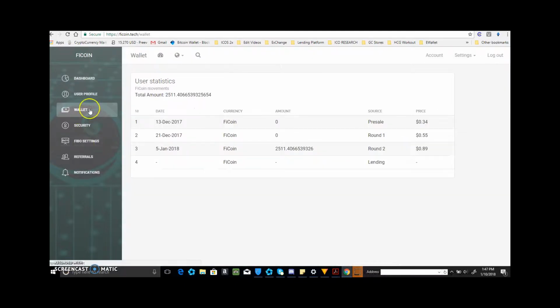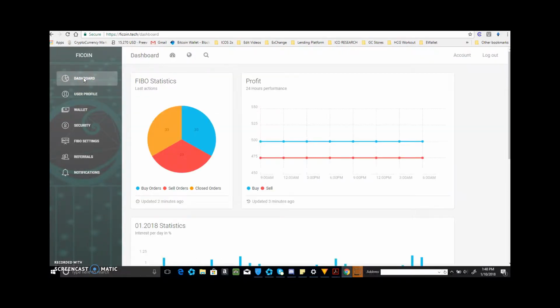And continuing on, in my wallet, they only had three rounds, a pre-sale, a round 1 and round 2. I got in on round 2. It was a good experience though. This ICO was really good. Got in at 89 cents. I'm happy with that. I'm not complaining at all. Anything under $1 I consider winning.